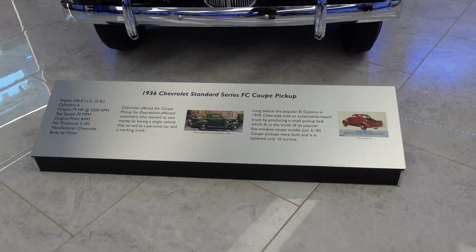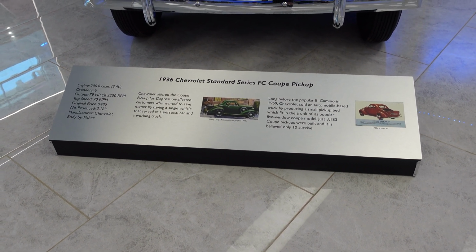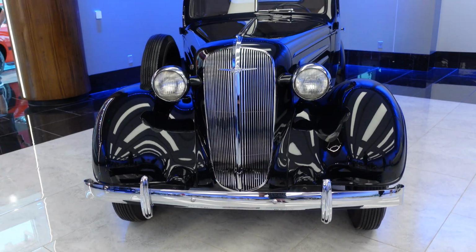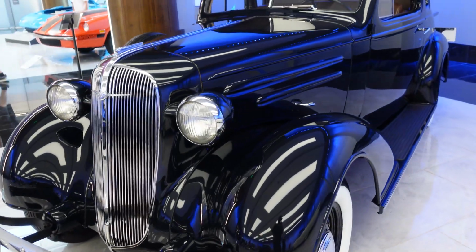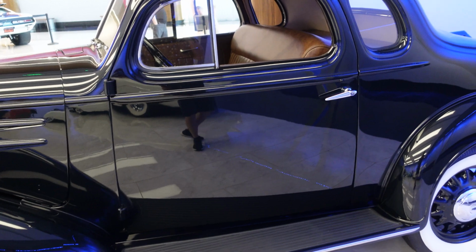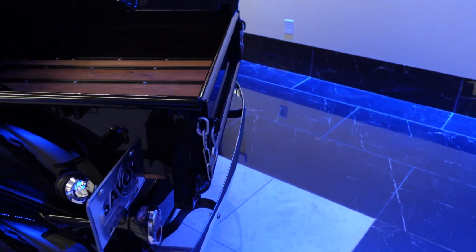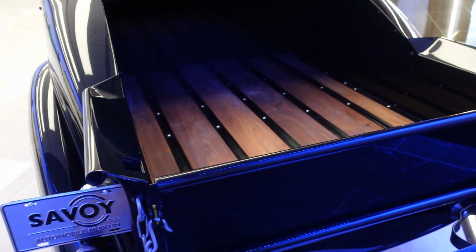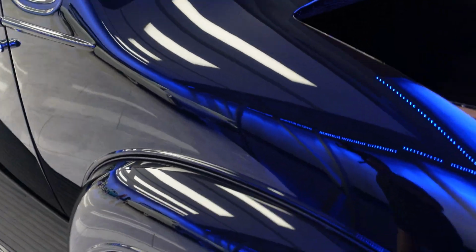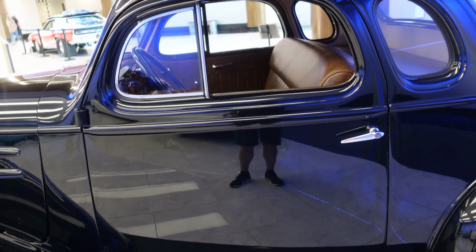'36 coupe pickup. Depression era, so they can use this as both a truck and a car. Interesting. Got the huge car, and then wait for it, you got the pickup in the back. So you wouldn't think this was a truck at all, or half of a truck from the front of it. I didn't. Interesting design. Half car, half truck. The forerunner of the El Camino.